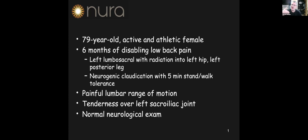With too much pressure on the screw, so I go one level above. That makes sense. And how do you technically, if you do an OLIF, what are your technical tips to get the cage in at L5-S1 and do the screws right?